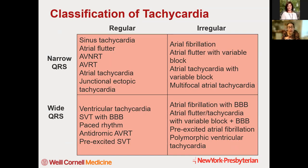But sometimes you have a rhythm like atrial flutter or an atrial tachycardia. Adenosine is an AV nodal blocking agent, and so what it will do is essentially induce heart block, and you'll just get to see what the underlying atrial rhythm is.